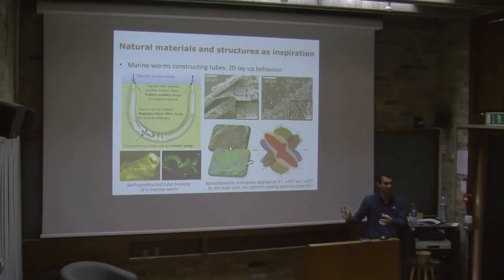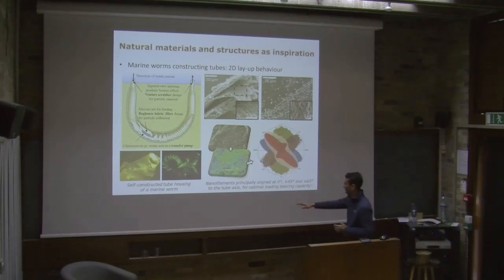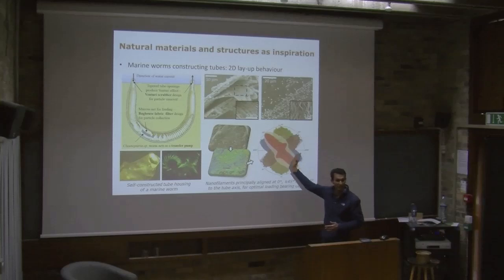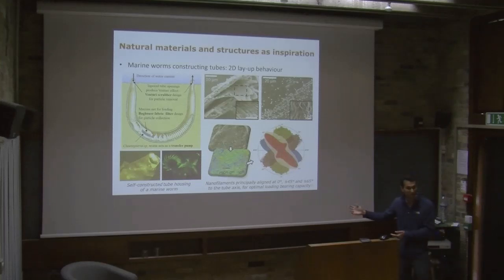And if you again compare these to how composite pipes and tanks are made, these directions are the same as you get in terms of maximum shear and maximum principal stresses. So, to avoid the tube from fracturing or shearing. And nature has solved that problem through a different process, probably by trial and error over several millions of years.